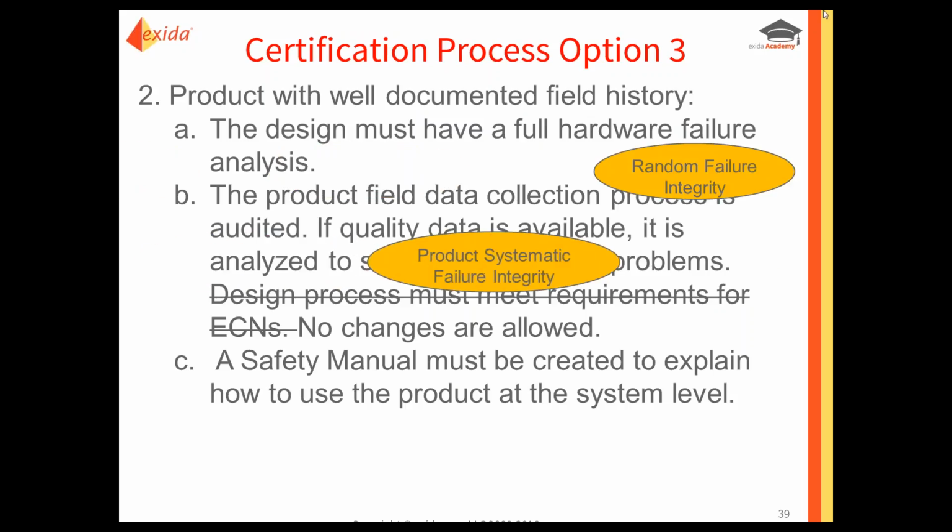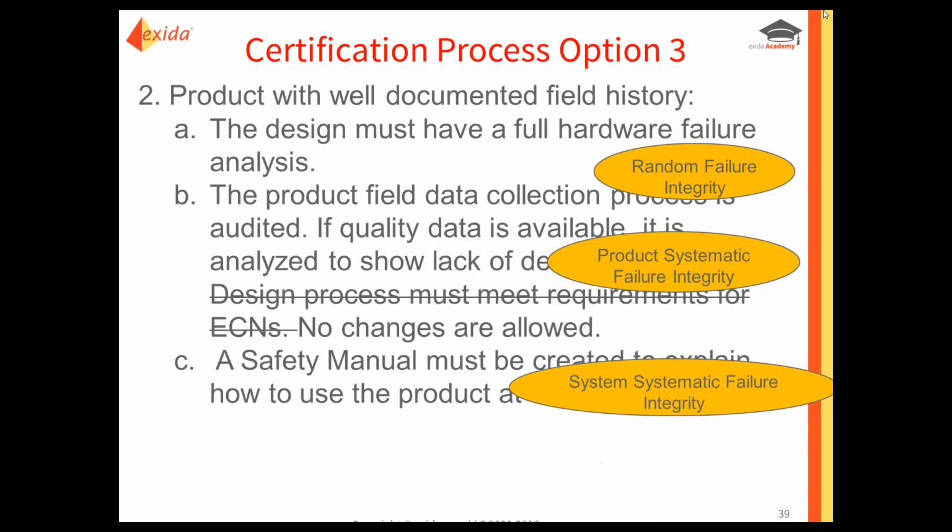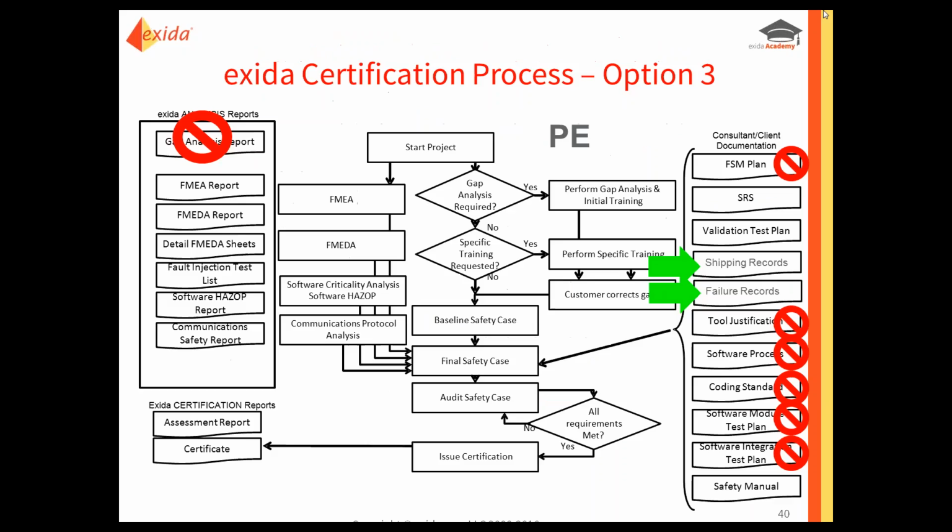FMEDA, random. Your process, product systematic. And your safety manual is systematic. So as you can see, there are a lot more things that are not needed when there are no modifications made.